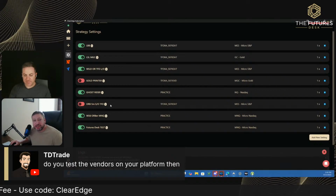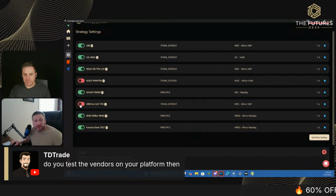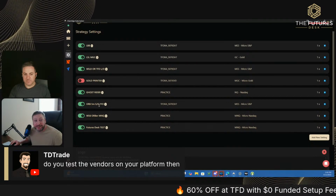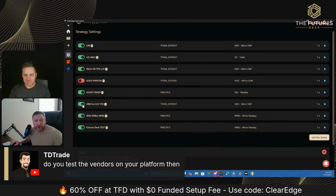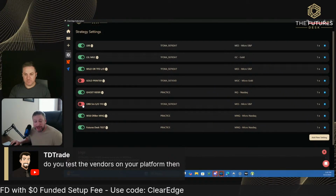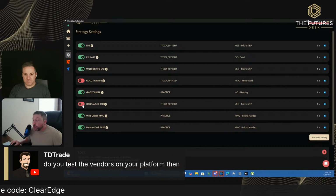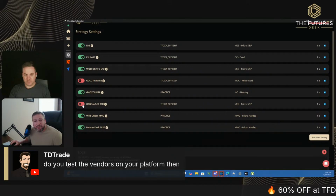So I'll show just as an example. This morning, the only trade that really triggered for me was this one, opening range 5 minute, short only. The futures desk is what this is, right? So I had that on this morning. I turned it off after it took a trade because then I just tell myself, okay, that's off for the day. That's my own personal habit. Do you need to? No, but it's just a personal habit of mine.